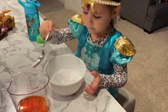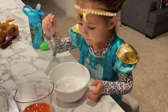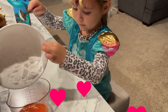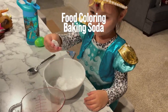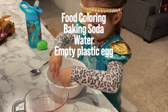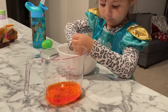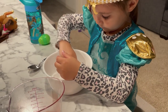Today we are going to recreate our very own Zuru Smashers, the Dino Ice Age Surprise. We are going to freeze some of our little dinos. Some of the ingredients that we are going to use are food coloring, baking soda, water, and of course an empty plastic egg, which we kept over from Easter. So come along, join us, and let's see how fun they turned out. Watch until the end and see what happens.